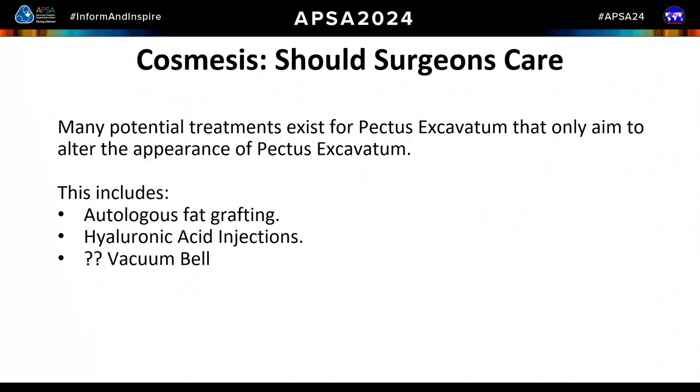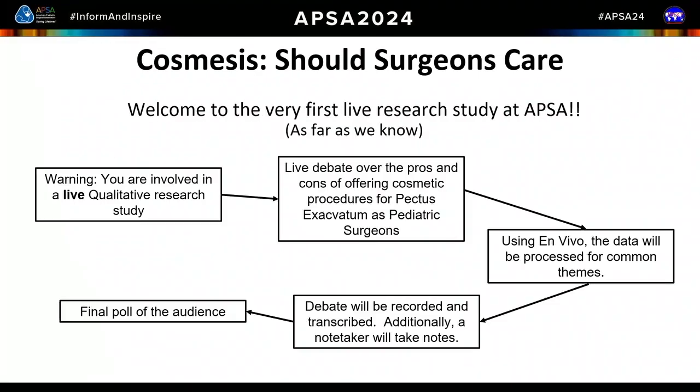And I said, well, you know what? That's a really interesting question. Should we be offering to fix pectus excavatum from a cosmetic standpoint only? And these can include things like autologous fat grafting and hyaluronic acid injections, and possibly the vacuum bell, if you believe Seth. So I think this might be the first time this has ever been done at APSA.